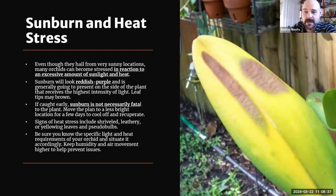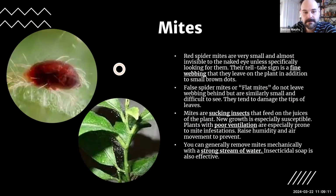Sunburn and heat stress can be issues for plants both indoors and outdoors. A lot of folks who put their Phalaenopsis orchids outside in a place that's a little bit too sunny might experience a leaf that looks like this. You get some browning or yellowing. Sunburn starts to present as reddish purple margins around your leaves. Heat stress looks a little bit more like shriveled or leathery looking leaves and pseudobulbs. So again, in this situation, you need to know the specific needs that your plant has for sunlight and heat and make sure that you're checking in on the humidity and air movement.